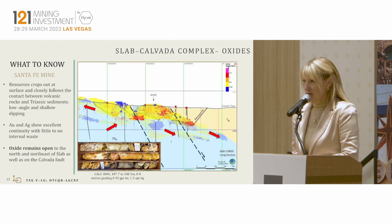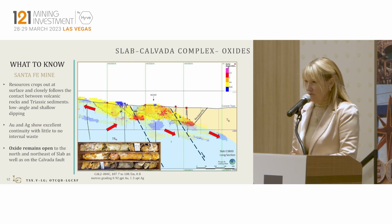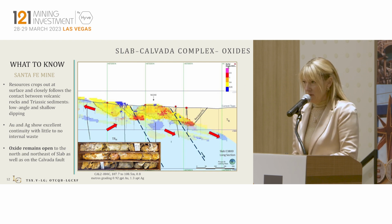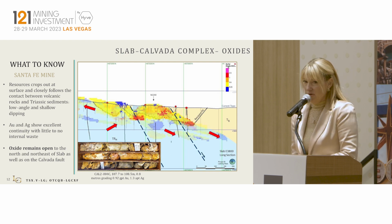This is a side section of the Slab Calvada complex. So you can see all that very shallow drilling that was done back in '88 to '92. The deepest hole was 100 meters. They were just looking for the next bench. We've come in and drilled some holes, as you can see, the dotted black lines. We continue to see mineralization all the way down so far to 280 meters.